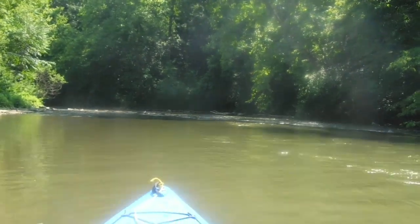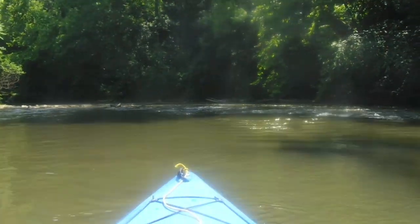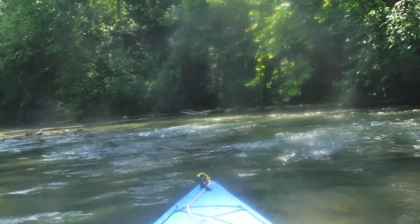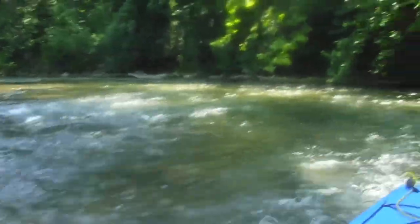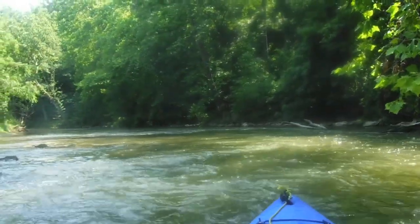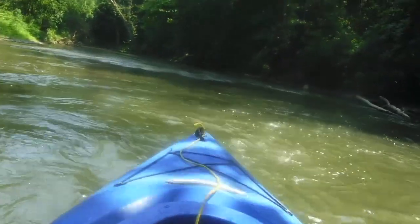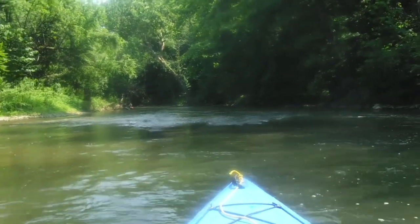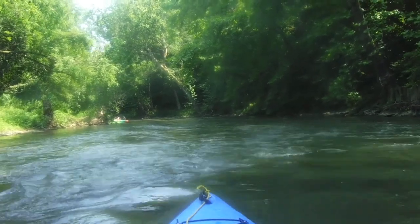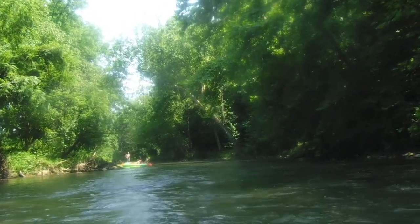Alright, we're coming up on our next rapid here. Left side looks like rock out of the water, so we're gonna stay kind of center. Caught some rock there on the lip. Now we're out of it. This next little rapid. There we missed a rock. Now we're down into some smooth sailing for a while.